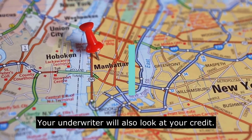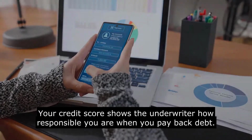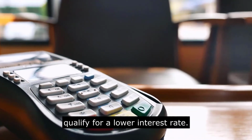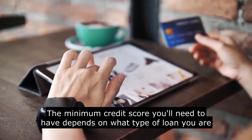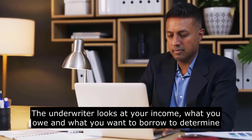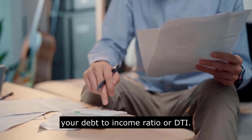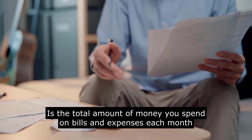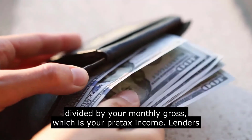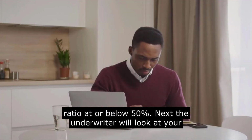Your underwriter will also look at your credit. Your credit score shows the underwriter how responsible you are when you pay back debt. A good credit score shows that you pay back your debts on time and can also help you qualify for a lower interest rate. The minimum credit score you'll need to have depends on what type of loan you are applying for. The underwriter looks at your income, what you owe, and what you want to borrow to determine your debt-to-income ratio, or DTI. Your DTI is the total amount of money you spend on bills and expenses each month, divided by your monthly gross, which is your pre-tax income. Lenders prefer to see a DTI ratio at or below 50%.